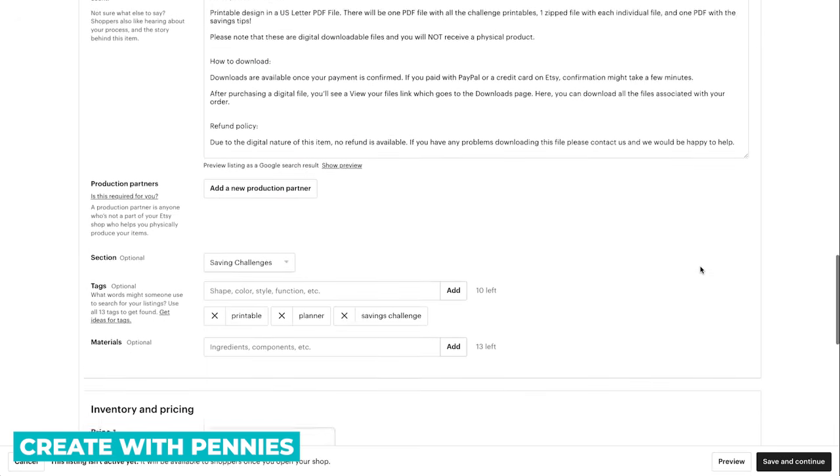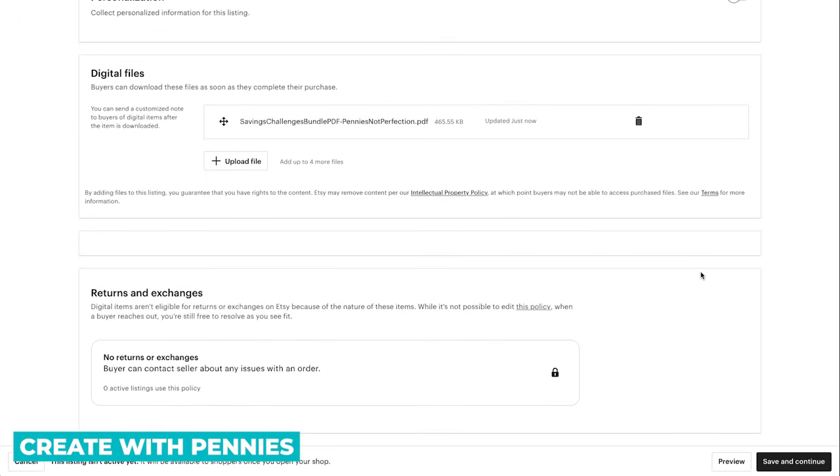Once you have everything in your listing how you want it, at least to start, you can always edit this later. You can either click the preview button and see what it looks like or click save and continue.